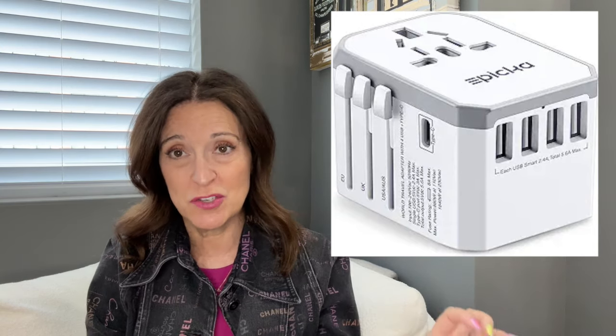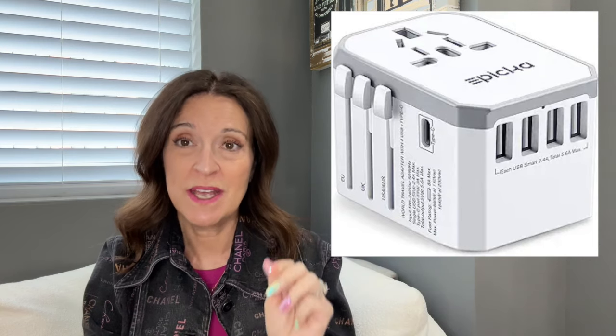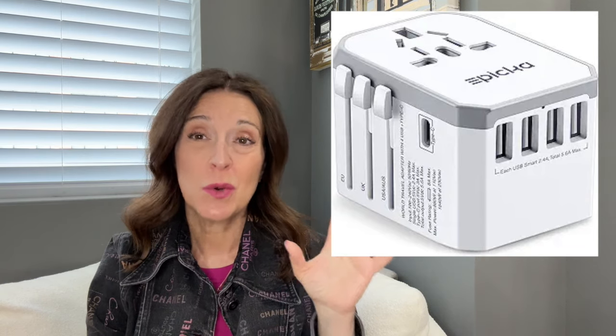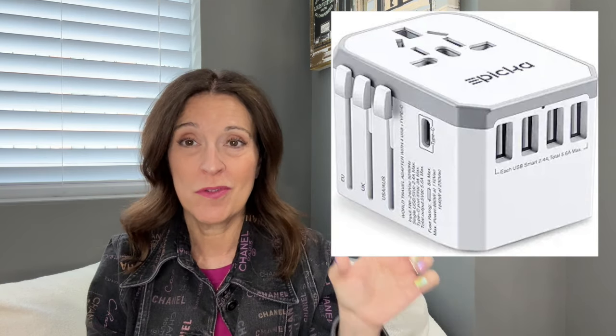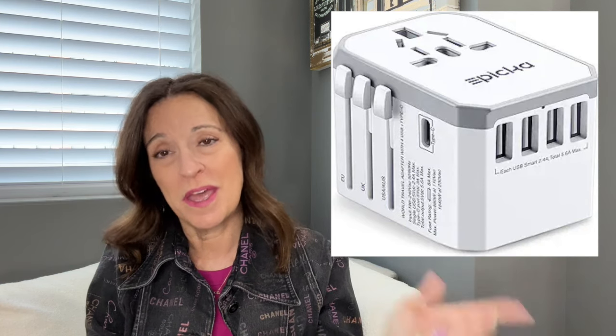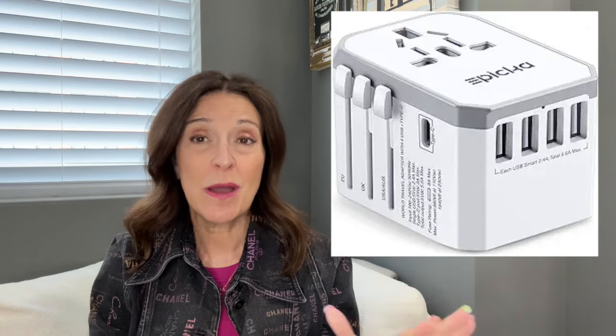Now, my mom still has a slightly older version of an iPhone that has a regular USB adapter. So it was nice because I was able to give her that adapter, which she could plug in on her side of the bed, and then she was able to charge her phone. So that was great.